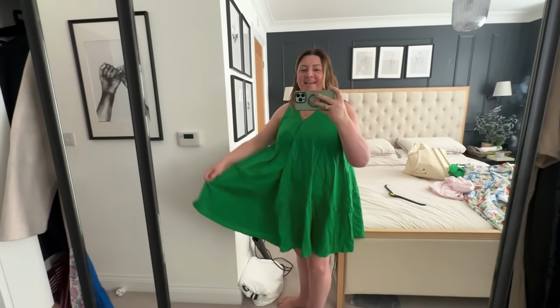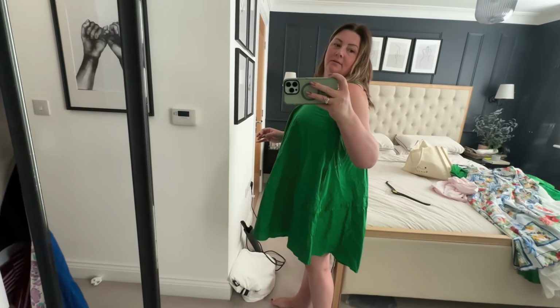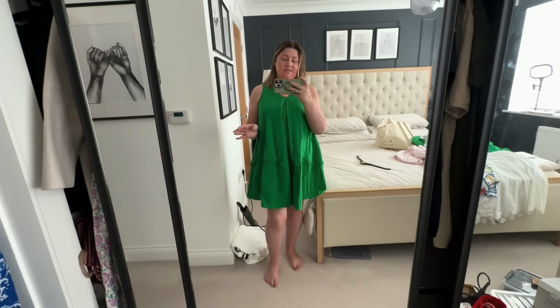From the side, it's just like a giant tent. There's literally so much fabric, and it is lovely, but I do feel like I'm wearing a bit of a tent, to be honest. Yeah, I do. It is lovely. For me, I would have probably liked to have seen it a little bit longer, but on holiday, I probably wouldn't care. If we moved to Florida, I probably wouldn't care, and I would have it this length.